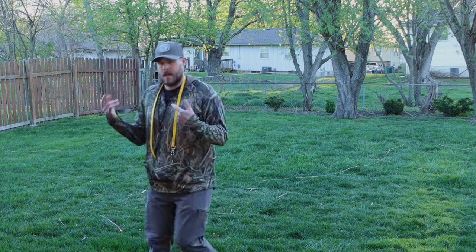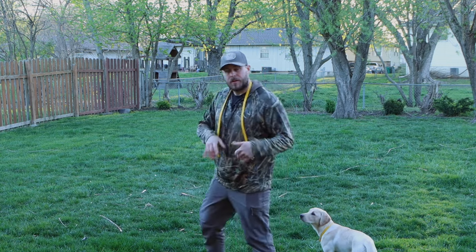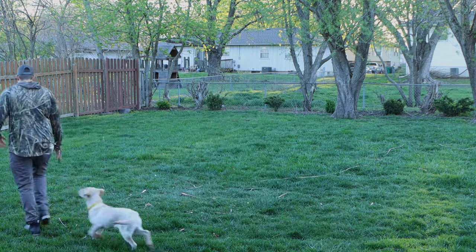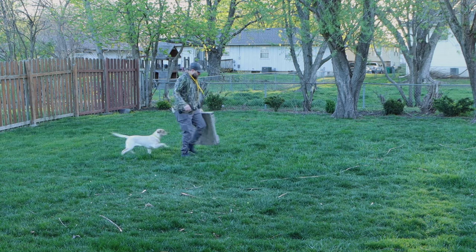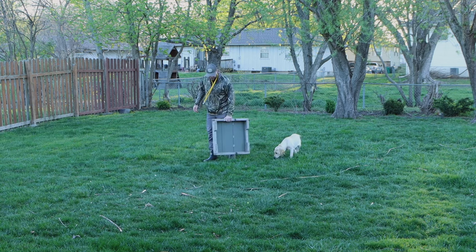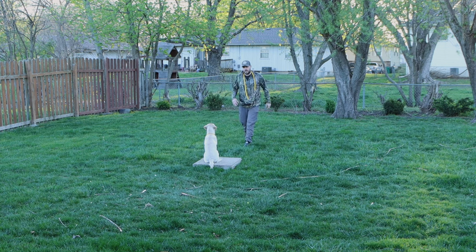So we've got heel work, we did whistle sits, we did recall. Now let's do a little send to place, which is important because this is what we do when we are hunting. I will send her to her stand or her place board or her spot in the boat, and she'll need to go there, sit down, and stay. We've been working on this the most this past couple of weeks, so we'll see how this goes in the backyard.